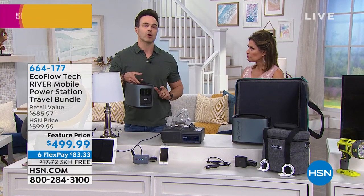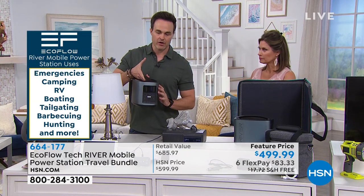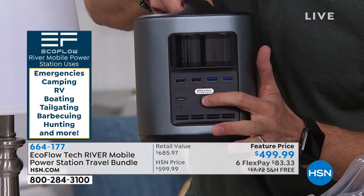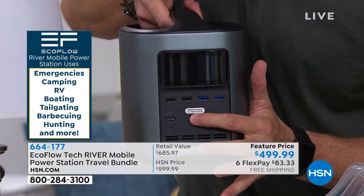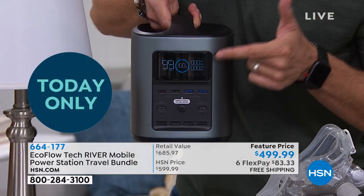When you lose that power, all you're gonna do is take it off the shelf or wherever you have this stored, out of the box. It is plug and play. There is no fancy setup. You're gonna take it out and one button press. You can do this at home. Again, it's only 11 pounds. Watch right here. One button press and immediate access to that 100,000 milliamps.